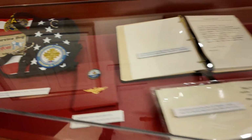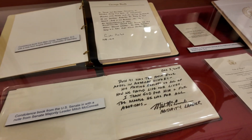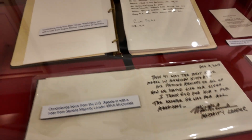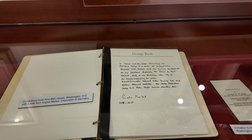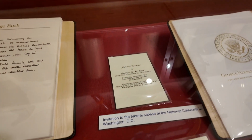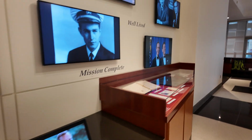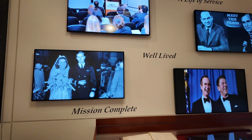Vest and bowl. Challenge coin and aviator pin. Oh, this is from his funeral. Condolence book with Angela Merkel. I guess we didn't see this at the other museum because Heather Bush is still alive. Michelle Obama. I assume maybe the graves are outside of the ticketed complex. Is my thoughts. I could be wrong.